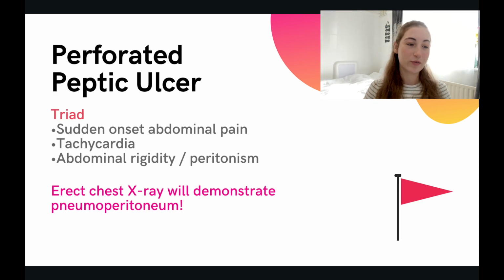So a very quick run through of perforated peptic ulcers, because it's an important emergency presentation you should be aware of. Typically it presents on a background of peptic ulcer disease with sudden onset abdominal pain, tachycardia, and abdominal rigidity or peritonism, which are red flag symptoms that should really raise alarm bells. An erect chest x-ray is done and it will show pneumoperitoneum. In terms of further imaging, an abdominal x-ray is then preferred as first line to try and locate the site of perforation. If it can't be determined using an abdominal x-ray, they'll then proceed to a CT scan.